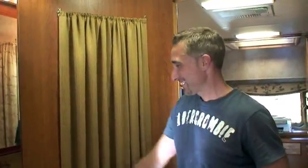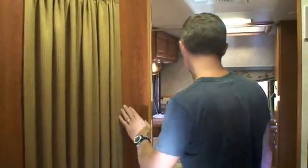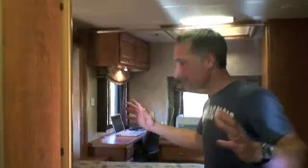And then we also have this door here. Why don't you come around this way, Ben? It's a little tight here, but this door can close as well. And so we've got a curtain here, and then Beth just made another curtain here for extra privacy for us. So this is our bedroom.